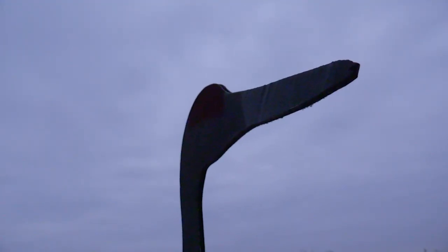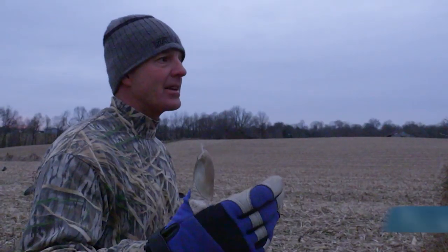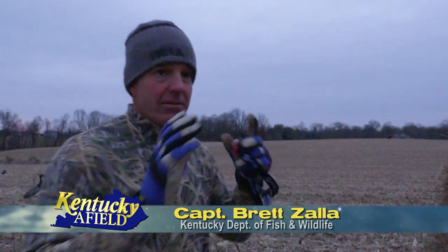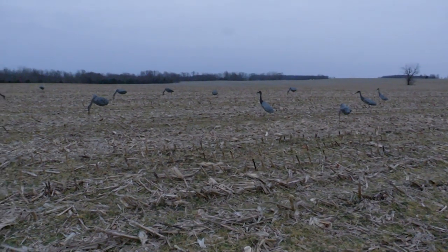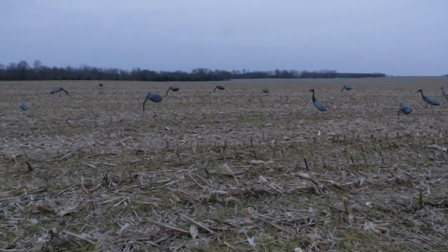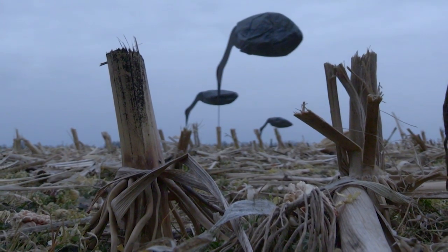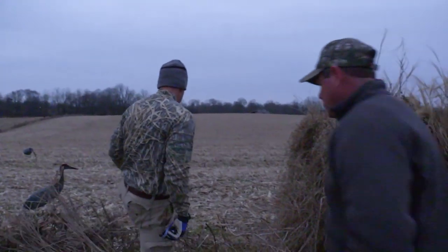And you don't ever want them turning facing the same direction, because that's how they act when they see something that's threatening. If they see a coyote walking across the field, they're all going to turn and face that direction. Well, from the air, that tells other birds something's wrong. You want them completely non-alarmed, just feeding, doing their thing. And you always want more feeders than you do sentries, just like goose decoys. All right, let's go move the truck. All right, that sounds good.